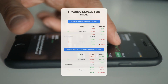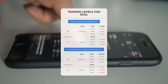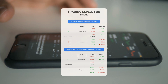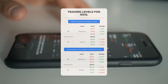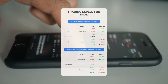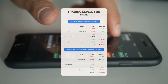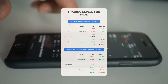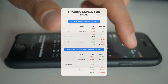Let's delve into potential day trading levels for SOXL. If there's an upward trend, the initial resistance level for SOXL stands at $48.33. Wait for this level to be breached before entering a position if you're not already invested. For existing shareholders, this could be a key consideration for swing trading. On the flip side, the first support level for SOXL is at $37.48. A bounce back could be anticipated if this support level holds, making it a favorable entry point.